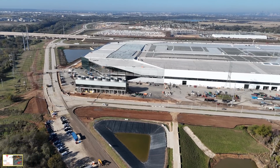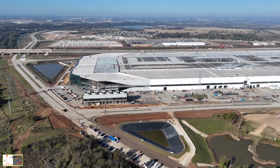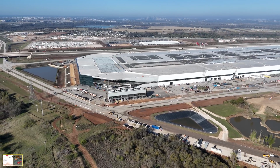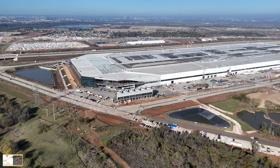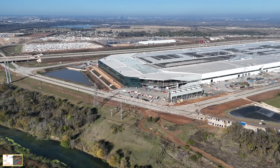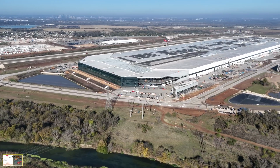So that's going to bring to an end the tour around Giga Texas today. As I talked about in the video intro, a lot of great things going on, and not only here, but over at the Bastrop site, and of course, more of the Cybercab testing all over the site.